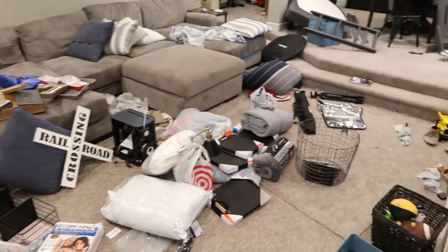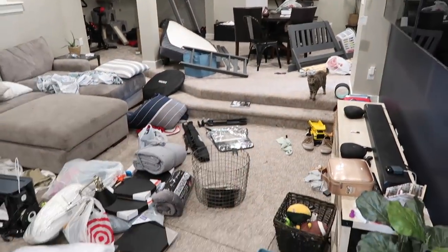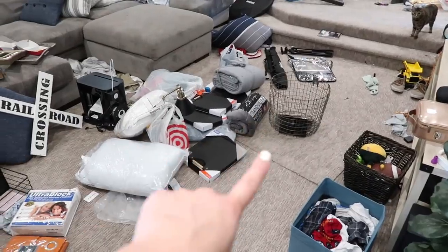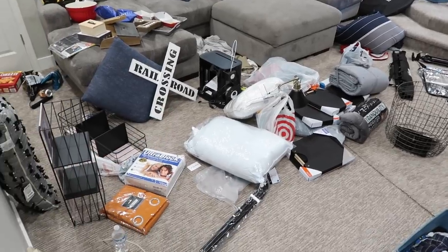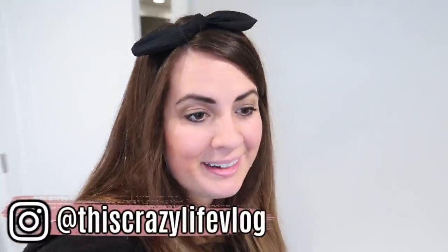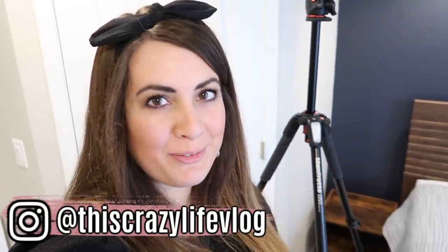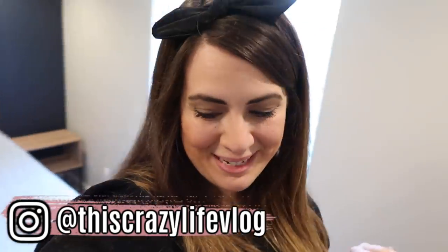Yikes. We literally have stuff everywhere. We still have to put that bunk bed up to get rid of. Some of this is from Luke's room that we pulled out. This is a lot of the things that I've gathered over a while. I actually have to take that sign back because that was back when Liam wanted to do a railroad room or a train room. So if you're ever doing a makeover and you're thinking, how in the world does she keep everything so nice and clean while she's doing the makeover? 100% no. It is absolutely a complete mess outside of this room.